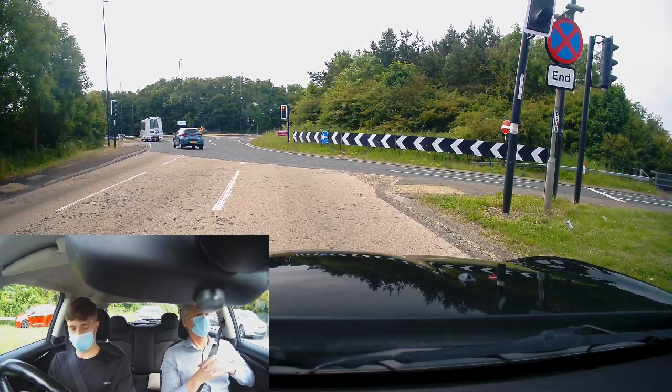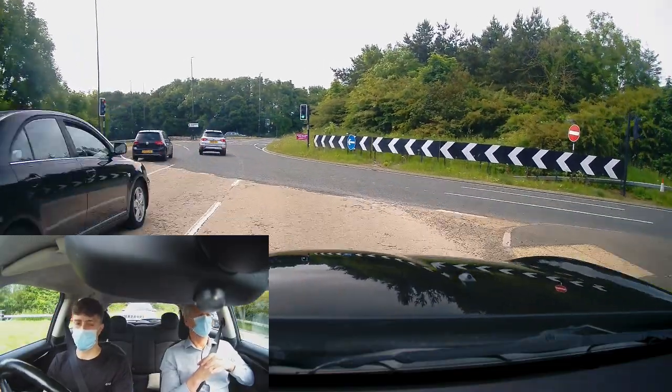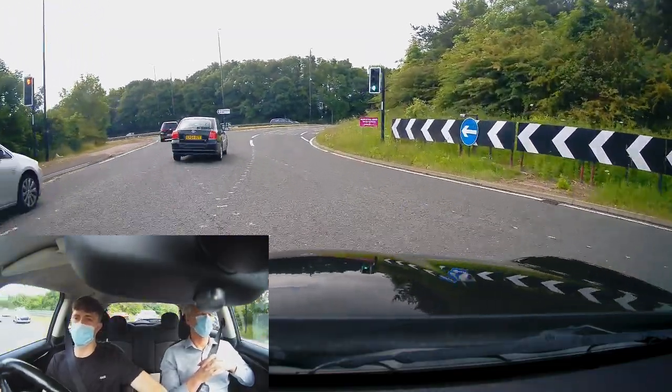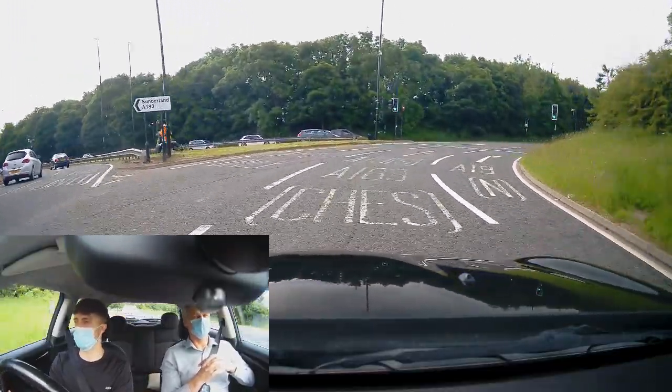Now, do you see it splitting into two lanes over there? Yeah. Which one are you going to pick? Middle. Good. Now, be ready, because the lights could change. That means come off your gas.